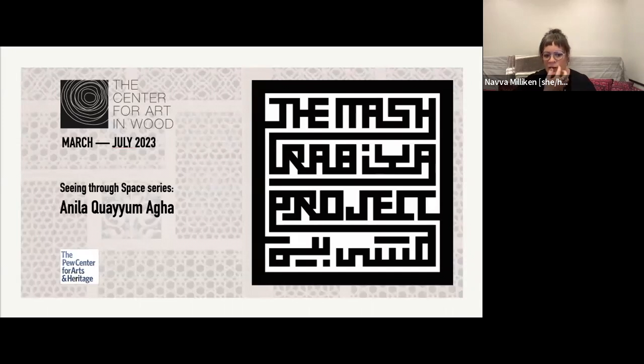This project, which is made possible through generous support from the Pew Center for Arts and Heritage, centers on the Mashrabiya. The Mashrabiya is a scalable lattice screen that can be affixed to windows or installed in interiors and integrated into furniture. It simultaneously offers protection and ventilation, as well as privacy from public view. It is an ancient device that forms the original premise for modern day air conditioning.